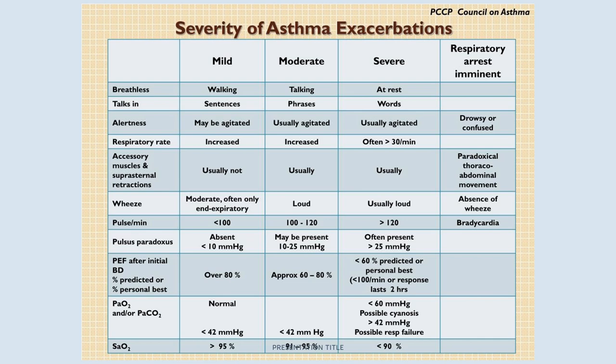I think this would be beneficial in any emergency room, unit, or urgent care center that may see an acute exacerbation of asthma. And it talks about how the patient feels, how dyspneic they are, how well they can talk, how alert they are, what their respiratory rate is, whether they are using accessory muscles, and whether they are wheezing. Again, when you have an absence of wheeze, that is bad. As I've always said, it's better to hear a wheeze than to not have a wheeze at all in an asthmatic.